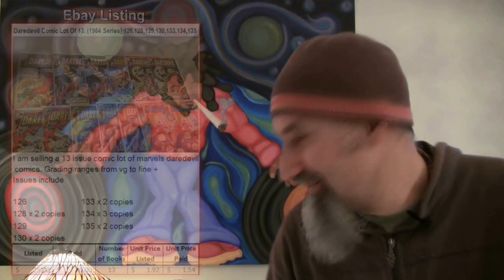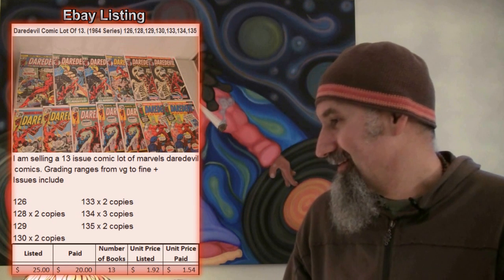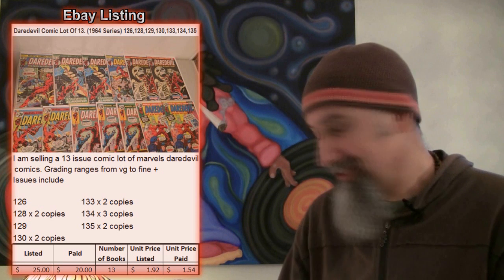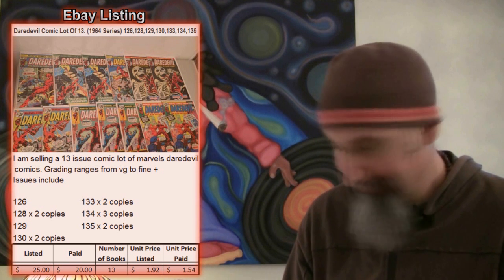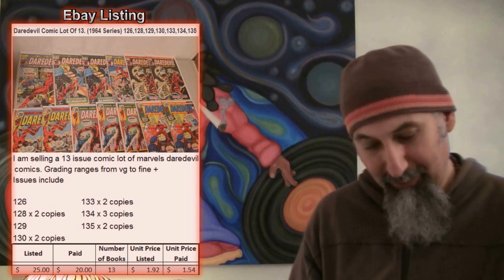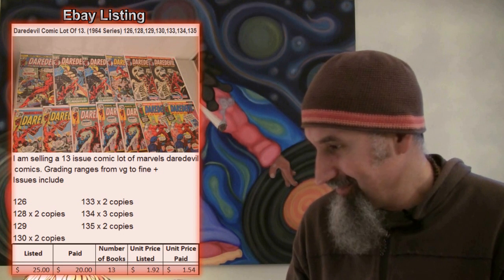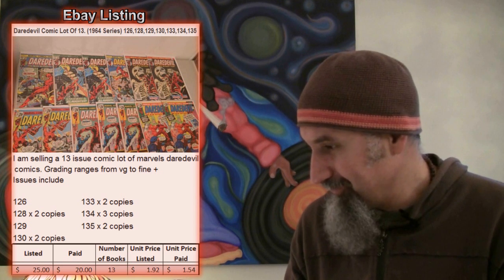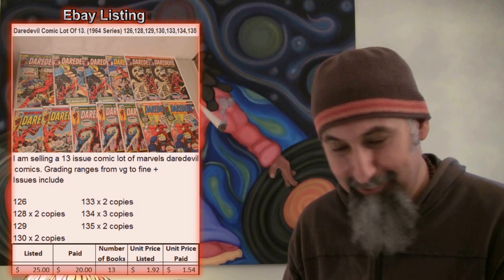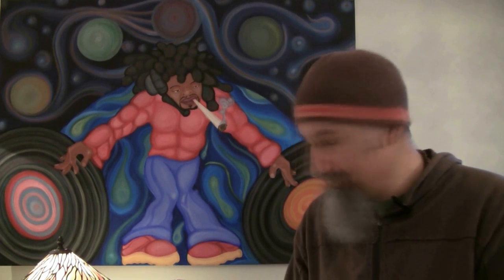So for this lot, 13 issues, very good to find plus. Asking 25, paid 30. We got 126, two copies, 128, 129, two copies of 130, two copies of 133. Three copies of 134 and two copies of 135. Not bad. Let's crack open. So these are very good to find plus.